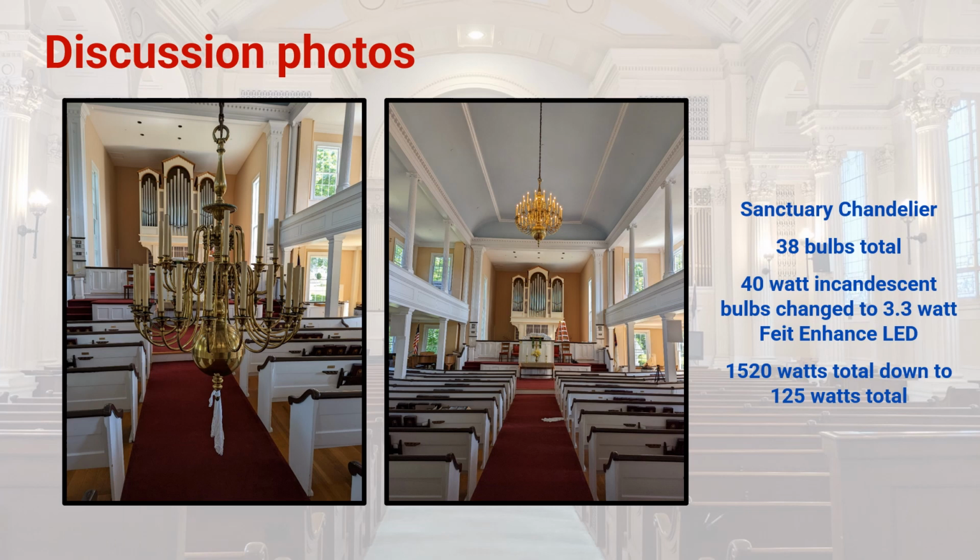So this is another church that I did in Connecticut. Like a lot of old colonial sanctuaries in New England, they have a large central chandelier lighting up most of the sanctuary. So this church, they had 38 bulbs in that chandelier. They were 40 watt incandescent bulbs. So we changed that to the current equivalent. I found LED filament bulbs by Fight, the enhanced version, so the high CRI bulbs, filament bulbs, warm white, 40 watt equivalent is now 3.3 watts.